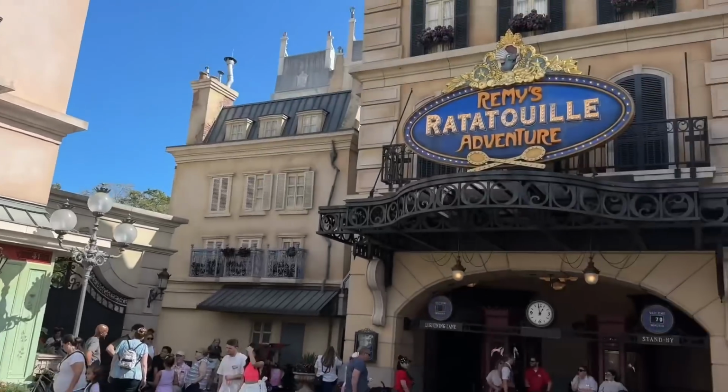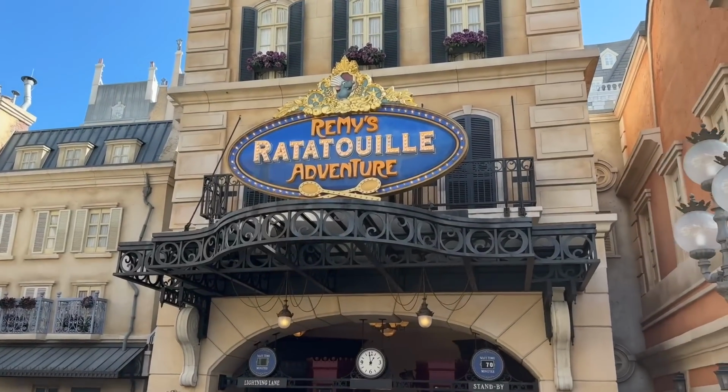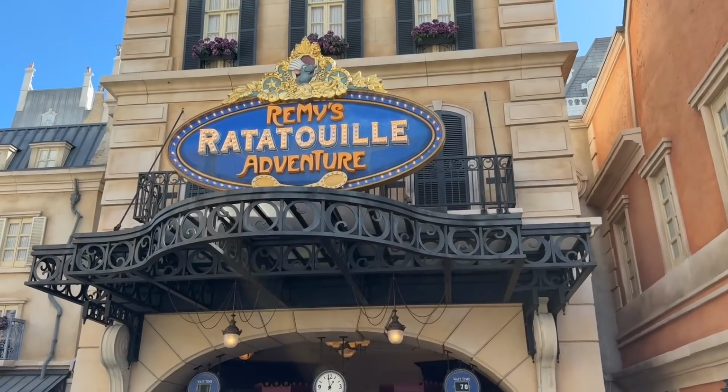And this is the entrance to Remy's Ratatouille Adventure. There you go.